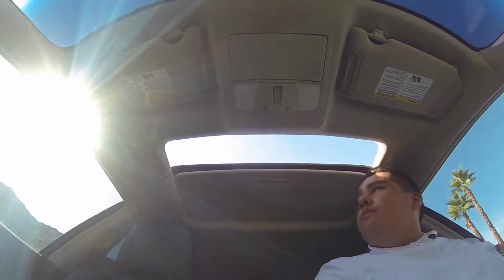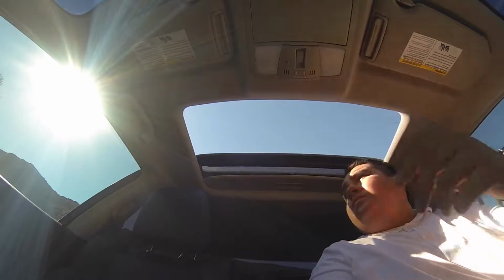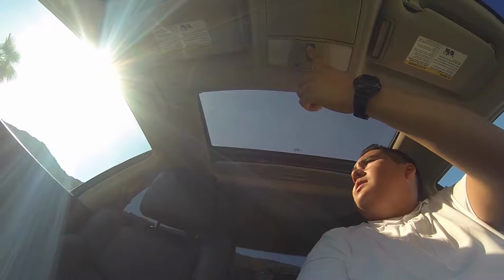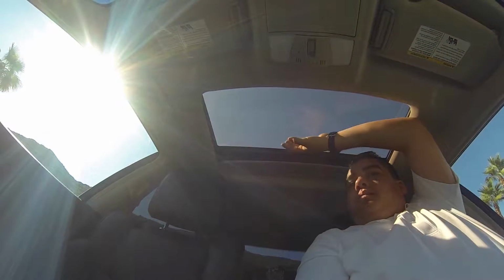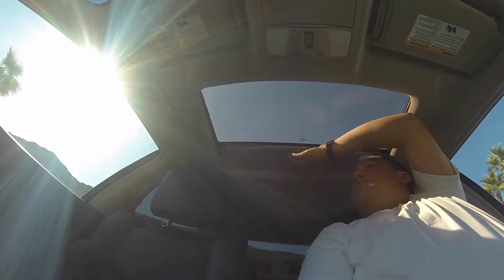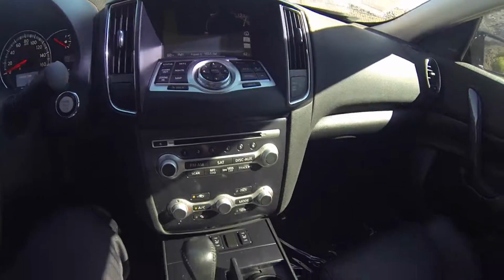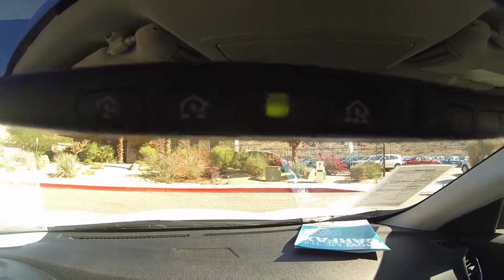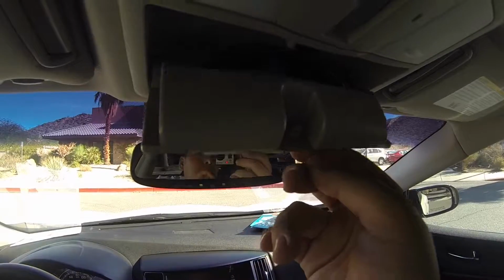You do have your moonroof. You can set it to vent. This does have programmable garage opener. Glasses.